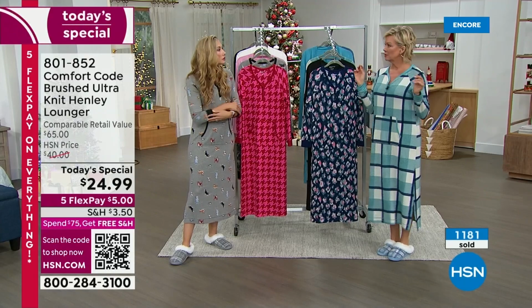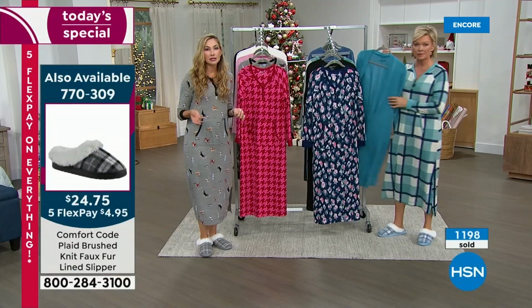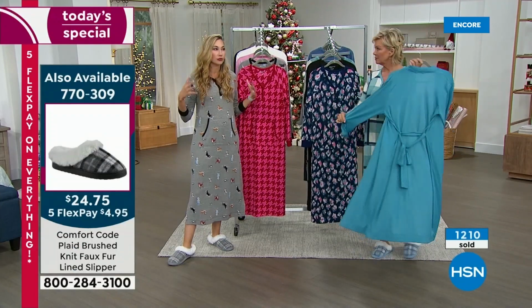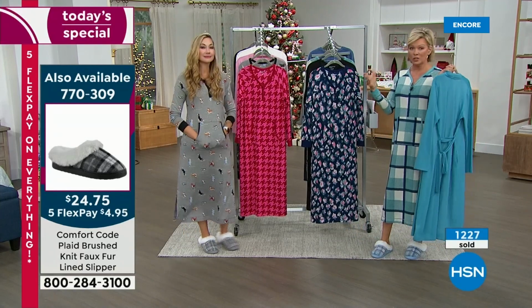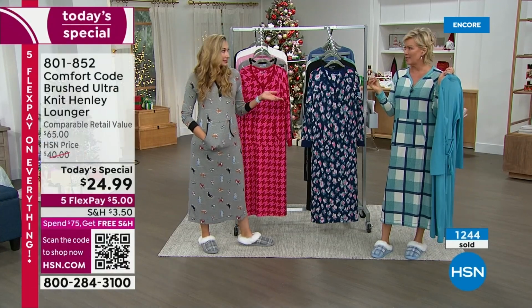And it's also something you can layer. So we have those great robes that I know we'll talk about soon. You can easily throw a robe or a wrap or something on top, and you don't feel so stifled by lots and lots of fabric. This is a great gauge knit for the colder weather, certainly, but it's also not going to be exclusive to the coldest days of the year either.